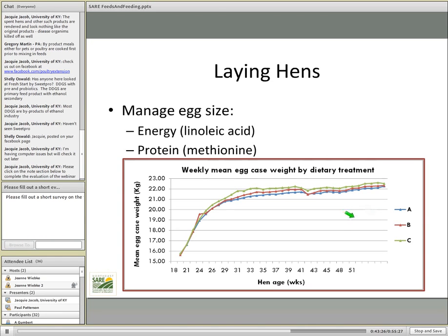This is some data from some years ago looking at a standard protein diet, this green line here, and you see egg size going up over time, these birds having heavier, larger eggs than the other birds which are on a reduced protein diet, and the lowest protein diet was the blue line, the A line, and you see egg size is much lower.